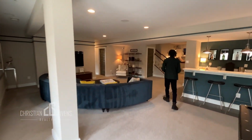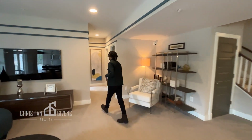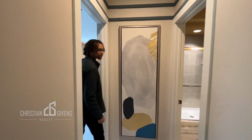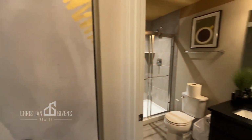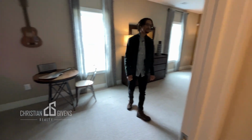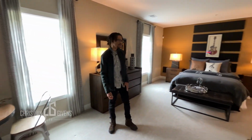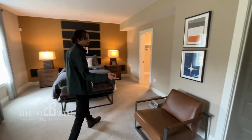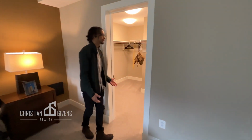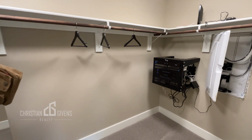All right, so to wrap our tour up down in this level, let's go check out the extra bedroom and the last bathroom. And this bedroom is massive. It does have its own entry point to the bathroom as well. And it has a nice large walk-in closet. Honestly, this closet is massive.